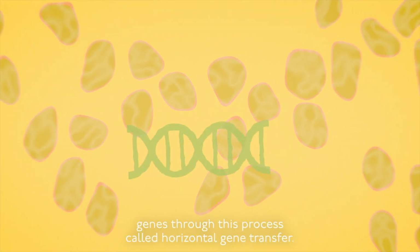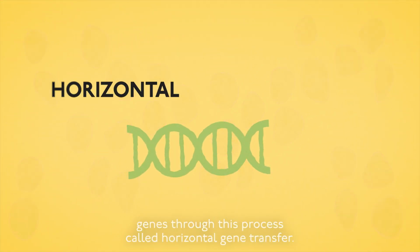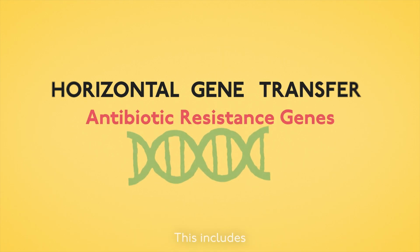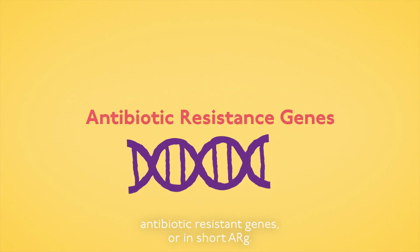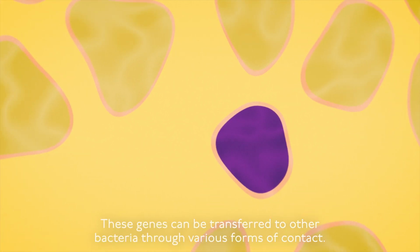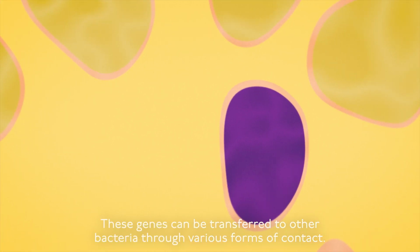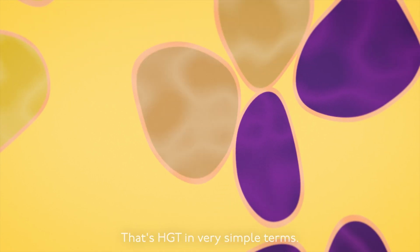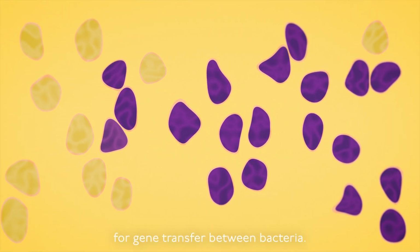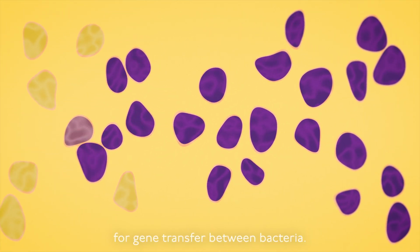Bacteria can share genes through this process called horizontal gene transfer, HGT. This includes antibiotic-resistant genes, or in short, ARG. These genes can be transferred to other bacteria through various forms of contact. That's HGT in very simple terms. So contact is considered the most common pathway for gene transfer between bacteria.